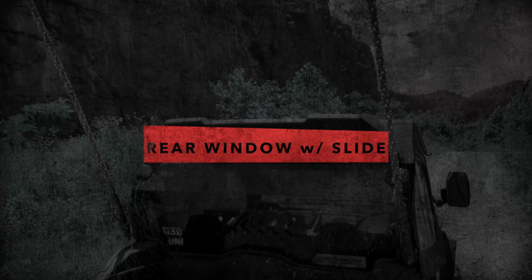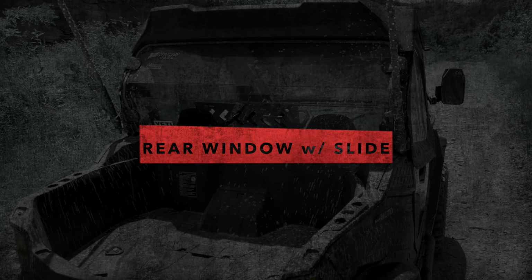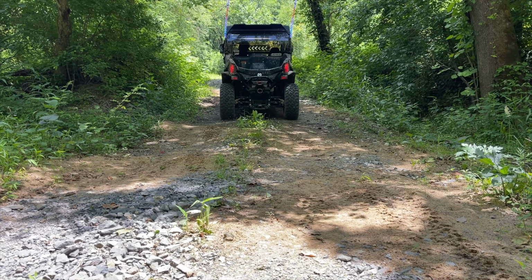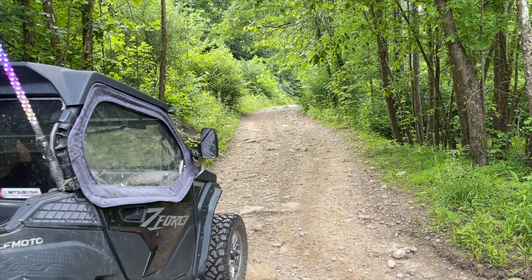So I think a roof is a very necessary investment in my book. Number three, a rear window with a slide. But why do you want a back glass whatsoever? A lot of the same reasons you want the roof and the front windshield. It's going to protect you from a lot of the elements. A lot of mud spins up off of those tires, as well as gravel and dirt. You don't want those hitting you in the back of the head.